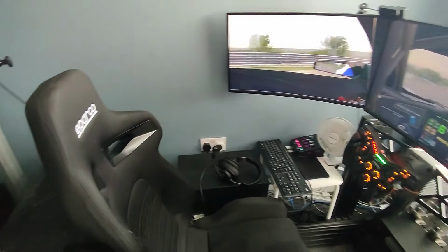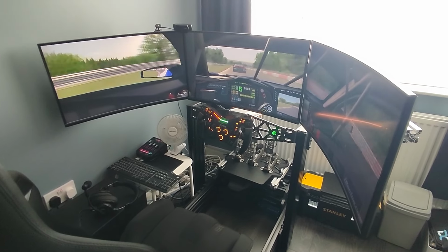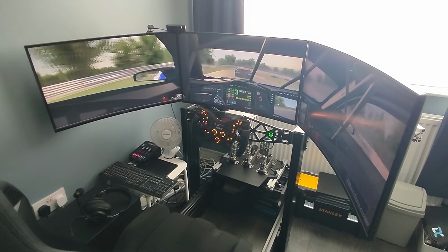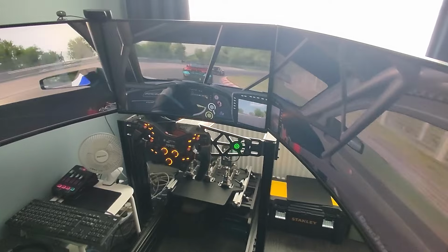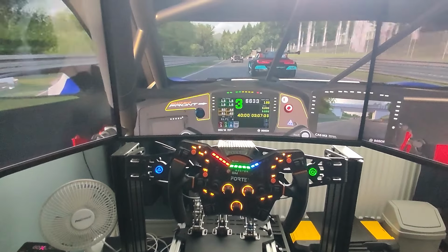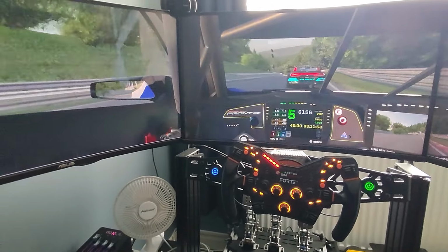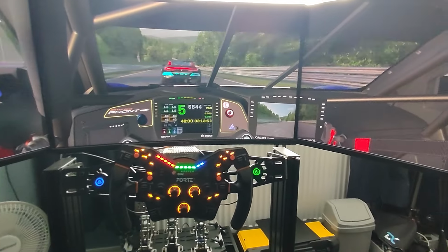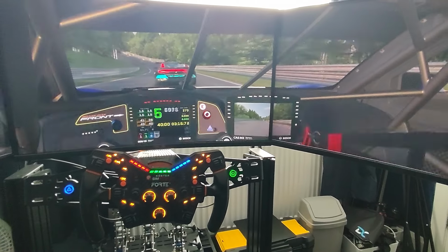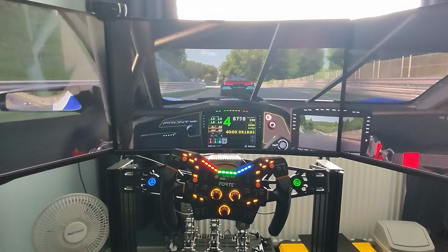So on here we've got triple 27-inch 1440p G-Sync Asus monitors. Really nice. I'll try and give you a little look as to what it looks like from a field of view point of view, if that makes sense. So there we go. I'll give you a look left, try and give you a look right. So running about 175 degree field of view on this rig.